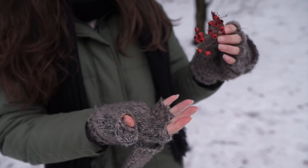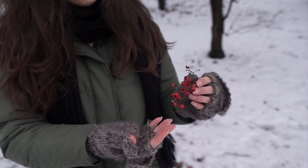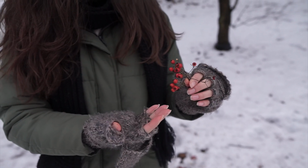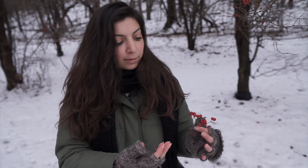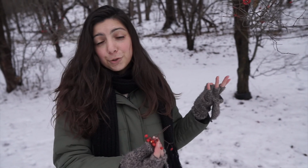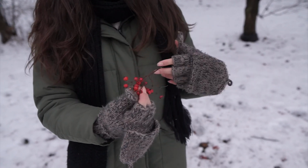So what are these good for? Hawthorn is known as a heart medicine, really popular in Asia as well. So if you know of anybody or you have any heart disease, high blood pressure, blood sugar issues, or are at risk, you can use this as a tonic. So it's safe to take regularly, daily, as a tea. You can find tinctures in the stores, you can find tea in the stores, but if you are in an area where it grows, you can make it yourself. It also is for the physical heart and the emotional heart.